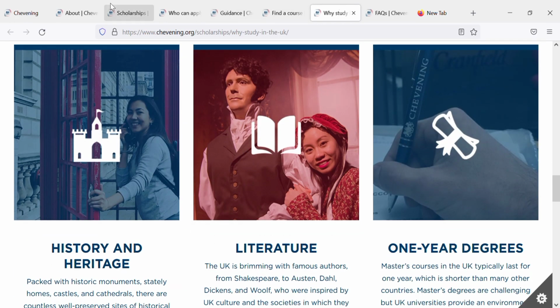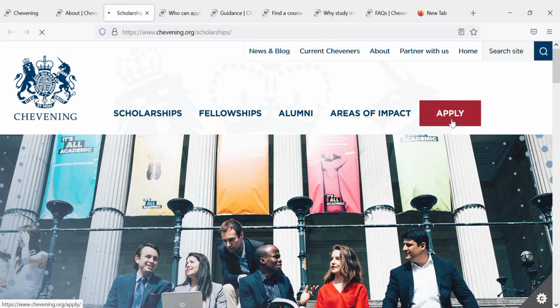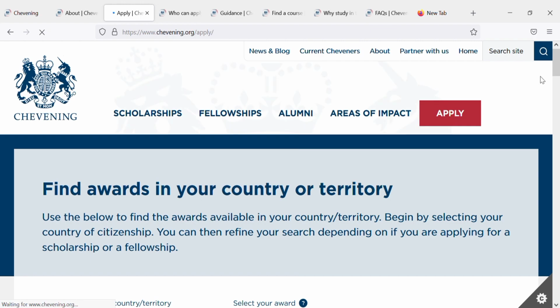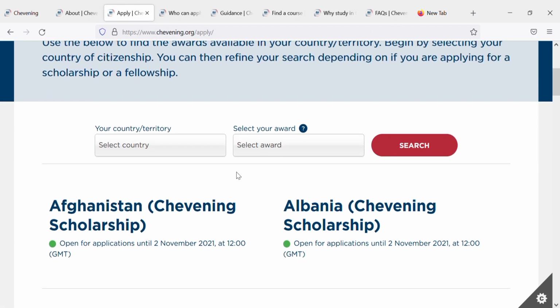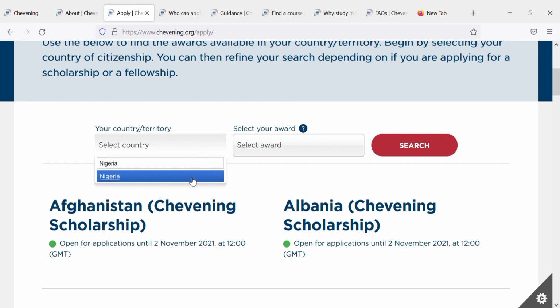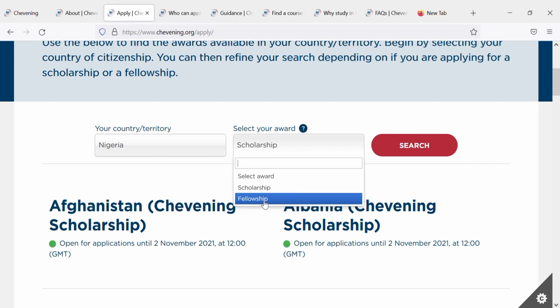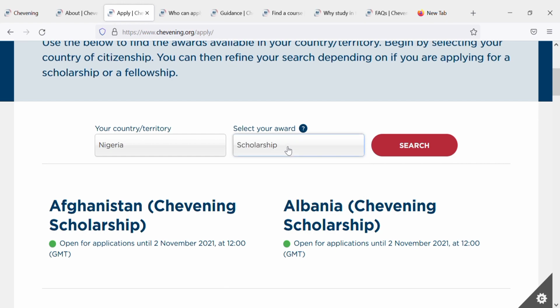So let's go right into application. So I'm going to click on apply. I'm going to be using Nigeria as my reference. I'm going to use scholarship, because it's scholarship I'm applying for. Fellowship is for those who have had scholarship previously. Choose your own country. For me, I'm in Nigeria, so I'm going to use Nigeria.